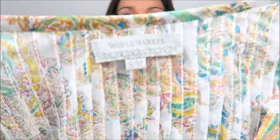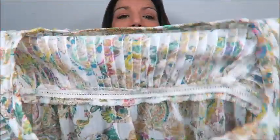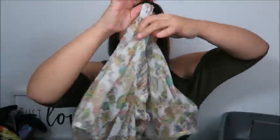Okay, so this is just a World Market semi-sheer top. This did come from the bins, and it's essentially weightless. So I've never sold World Market before, but I know that people like it, and I really liked the pattern, so I went ahead and grabbed it.